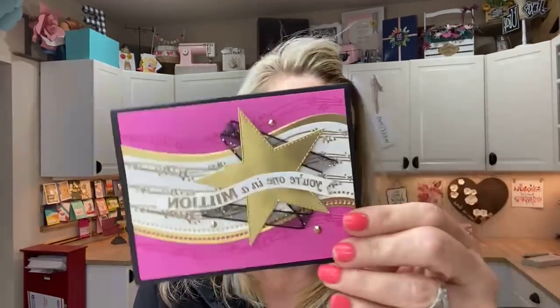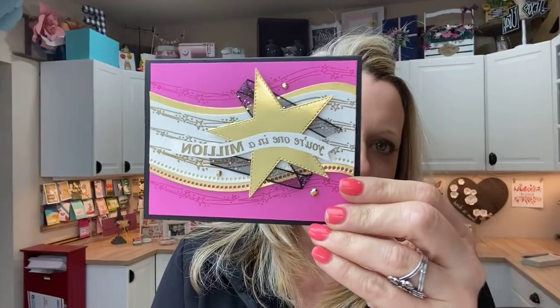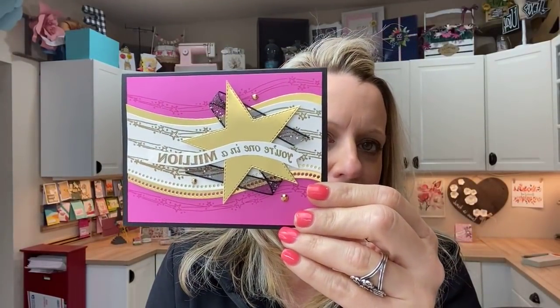How about I show you, while we wait for people to jump on, I got a few more cards this week. Really beautiful. You guys are just spoiling me rotten. This is from Lena. She lives in Canada. And look how gorgeous that is. You guys know me. Pink, black, gold. Lena, I love it. Thank you.